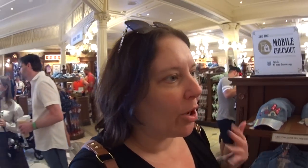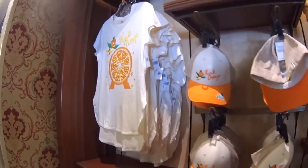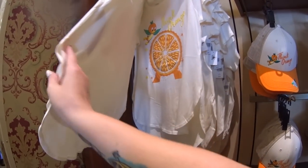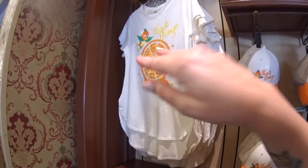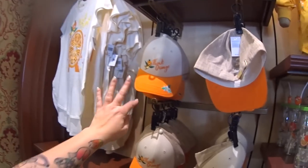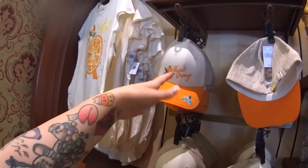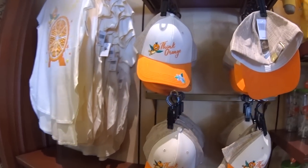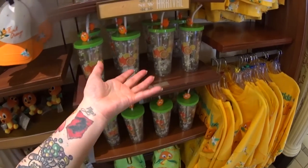They have a Florida Orange Bird section over here, which is the first time I've seen it. It's really cute. You can see this at the Flower and Garden at Epcot. This doesn't say Flower and Garden Festival on it, so it's not specific to the festival, so that's nice. You get the hat here. It's funny because when I was making my video over there, I was like, it doesn't have a logo for the festival on it, but I guess a lot of people might like that because they can wear the clothes for other reasons than just the festival.